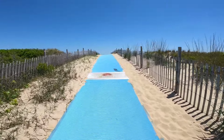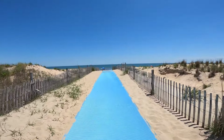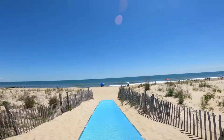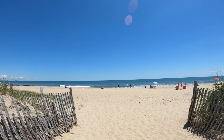This blue carpet is great. It's so easy to walk on the sand. They need to put these everywhere on the beach. I don't like sand. Okay, sand. That's as far as I'm going to go.